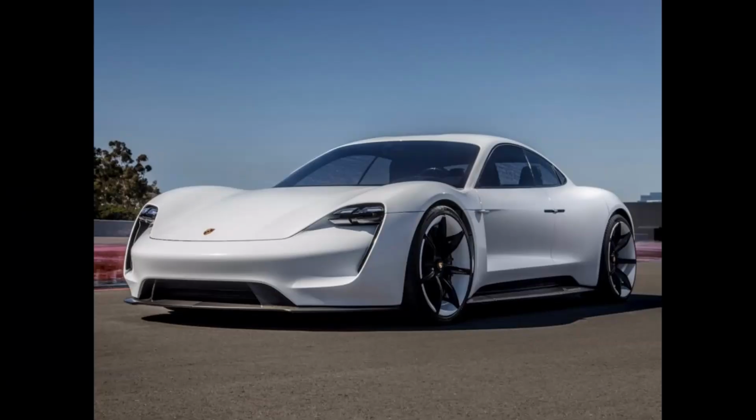From the initial photos that we saw when Porsche announced it about a year ago, it looked really futuristic, and from a design perspective, it actually looked quite different than what we see in most Porsches nowadays. They also promised that it was going to have a refined driving experience similar to that of a 911.